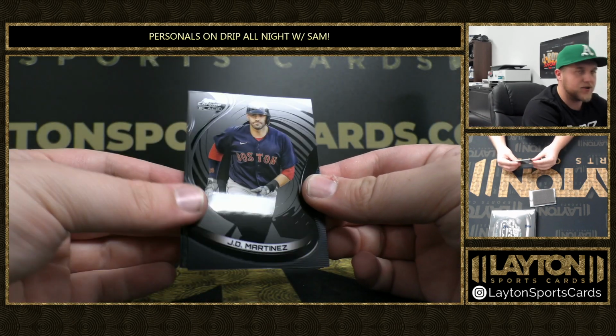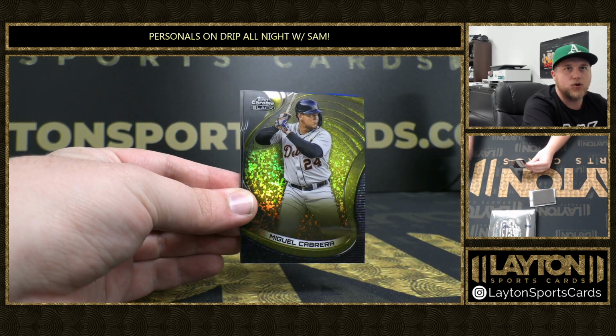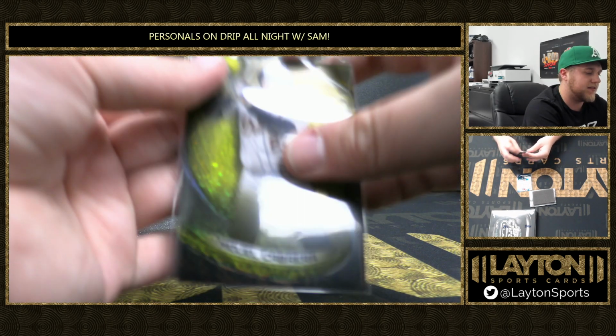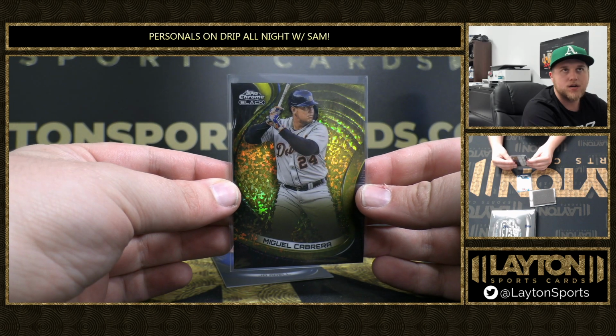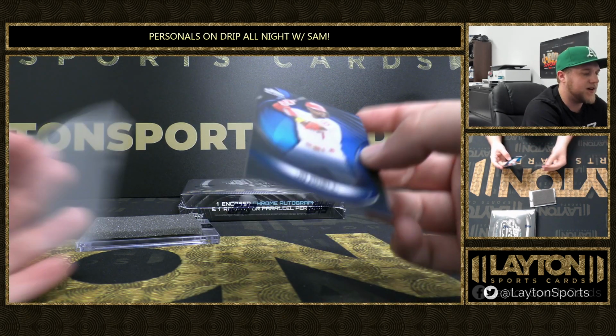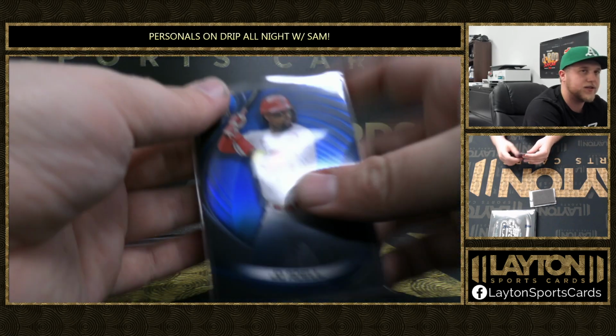Got a JD Martinez. It's going to be a gold Miguel Cabrera on the mini diamonds, 2 of 50. Nice Miggy for the Tigers. Hall of Famer. And a blue Joe Adell, 28 out of 75 for the Angels. Second year Joe Adell.